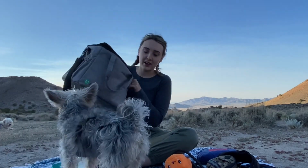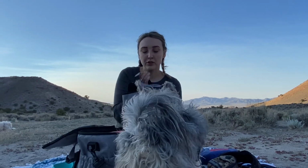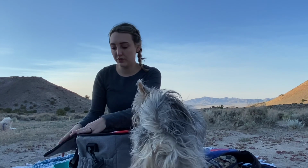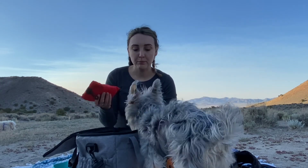This backpack or traveler bag for the dogs is awesome. It has everything inside of it that we need. So it comes with 2 little carrier bags for their dog food. It also comes with dog bowls to feed them in. And then we also always have a first aid kit for the dogs, just in case they cut their foot, any kind of bite, wound care, it's all in here.